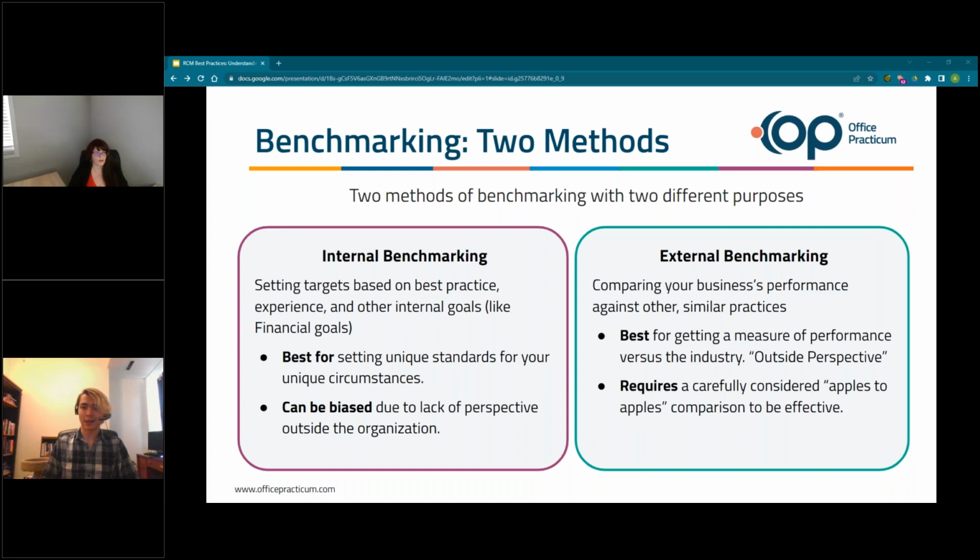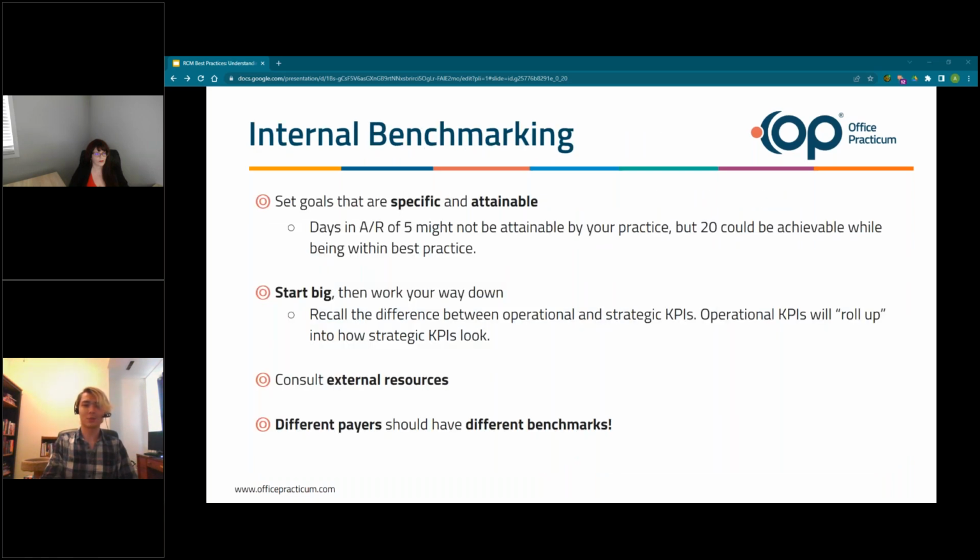The second kind of benchmarking is external benchmarking, where you compare your business's performance against other similar practices. This kind of benchmarking is best for getting a measure of performance versus the industry and inherently ropes in that outside perspective that we have to work towards to get into our internal benchmarks. However, external benchmarking requires very careful consideration of all of the details and the metrics that you're comparing in order to be most effective. That can be guaranteeing that you're getting an apples to apples comparison, or otherwise just being aware of all of the different details that get a KPI to what it is for both your practice and the practice that you're comparing to. So on the next slide, we'll look at some best practices for internal benchmarking.